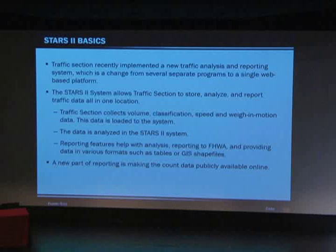The system comes through with a preliminary analysis, with various QC checks throughout. It checks for the hour, time of hour, the ADT that's coming through, the volume counts that's coming through, and it compares it to historical data throughout the system. And again, it flags the data if it's erroneous, if it's been collected out of a specific range. It notifies us if it's been collected out of range.